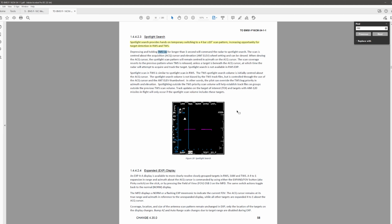It'll give you updates. I think it puts it in a 1-bar single scan. 1-bar scan. Temporary switching to 4-bar. Oh, so it's still 4 bars, but it's only 10 degrees. So it's going really, really fast in a 10-degree. So it does the most airspace, but in a small lateral sliver. Exactly. So you initiate this by holding TMS up long. Yes, and hold it. If you let go, it cancels automatically. Exactly, it goes back to your other setting, your 30 or your 60.